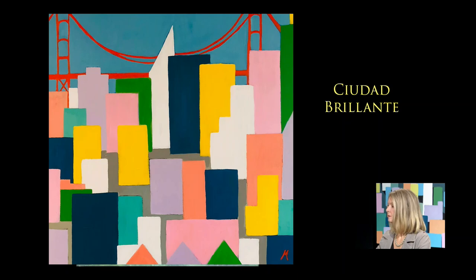And how did you choose those colors? What was your thought? Those colors are really a primary color palette. They were chosen because of their brightness, and that's why I named it Ciudad Brillante. And you can see some of the history of San Francisco just in the very bottom there with the three triangles representing the Painted Ladies and some of the other forms that might look familiar to people, including the bridge in the background.